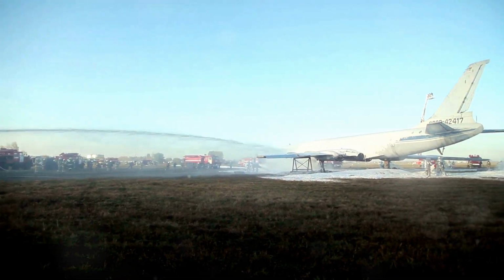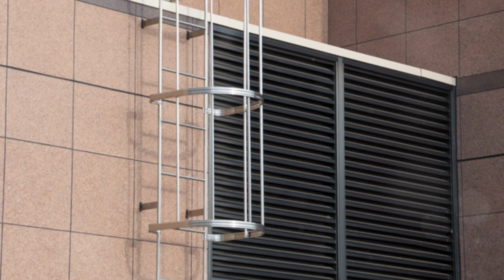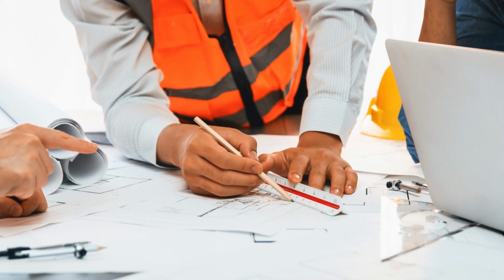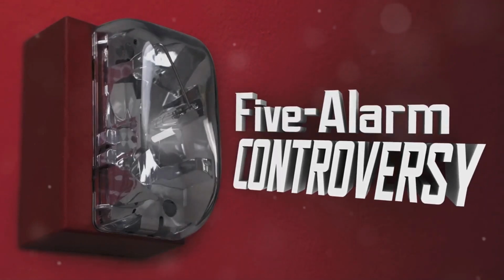Finally, conduct regular fire drills. Practicing an evacuation plan ensures everyone knows what to do in case of a fire. Remember, fire prevention is a team effort. Stay alert, stay safe, and keep your workplace fire-free.